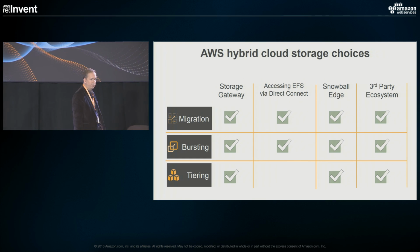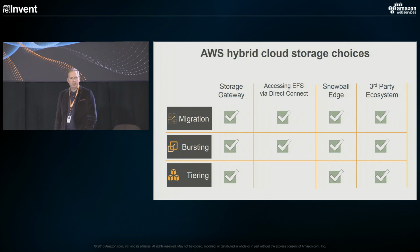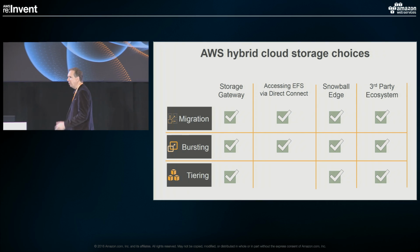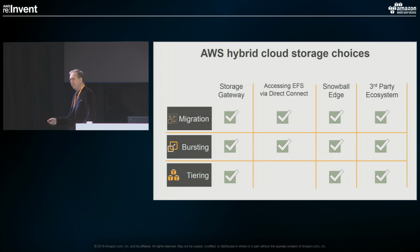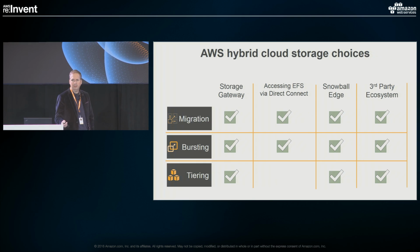Snowball Edge is great for all three use cases, and then if we don't have the solution, we're going to offer it via a third party. And again, with AWS, what we want to do is provide it's not a one-size-fits-all solution for everybody. You all have different requirements in terms of moving data, whether it's one-time, whether it's bursting, whether it's tiering. So if you think about the different use cases, you'll likely map to one of these use cases.